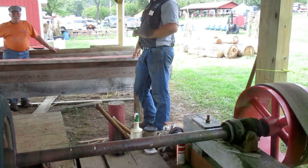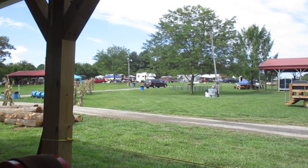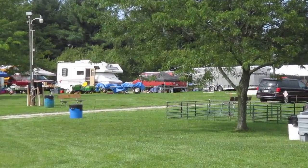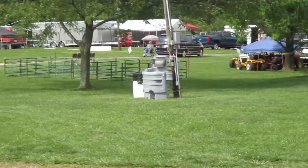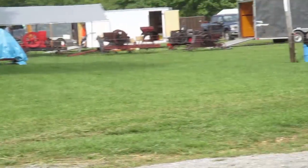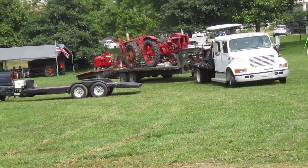Here's a look around. Mike's in charge. I'll zoom out so you guys can think you're really there. There's not much here today, but they're still coming in. Oh yeah, look at that. Here comes the load in.